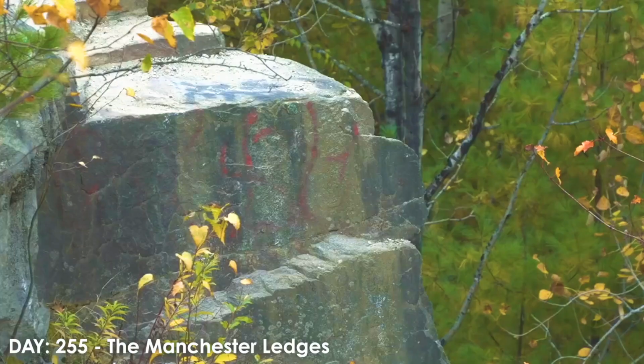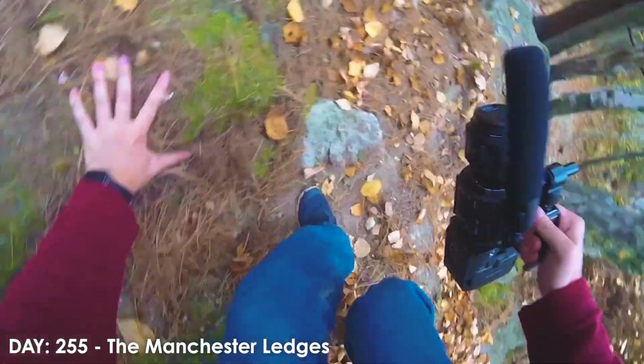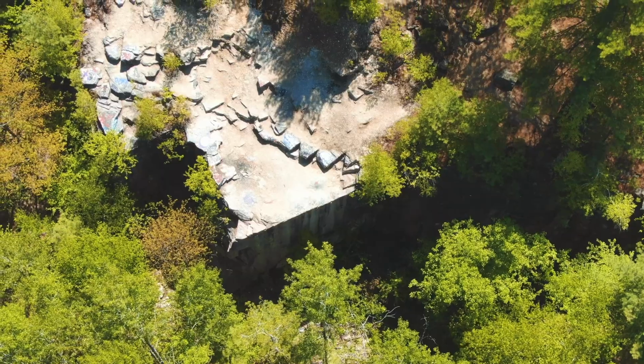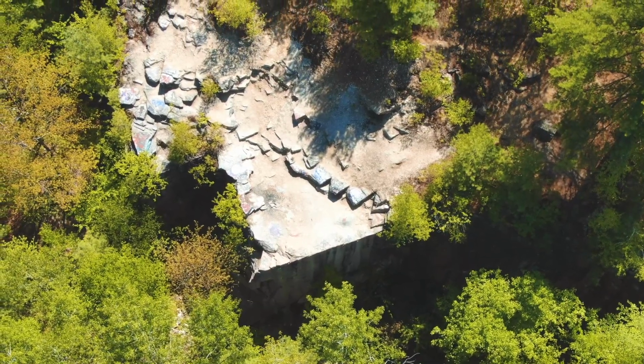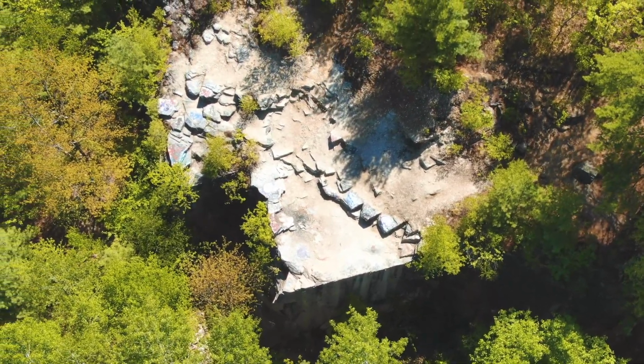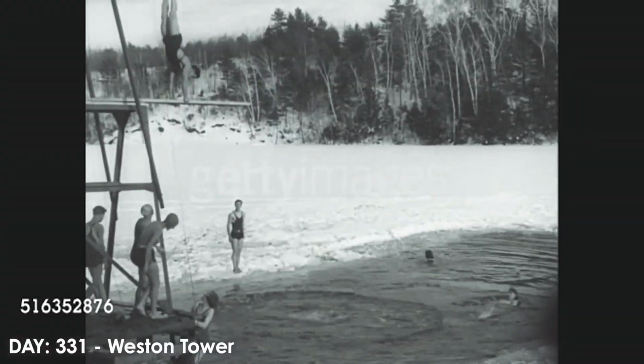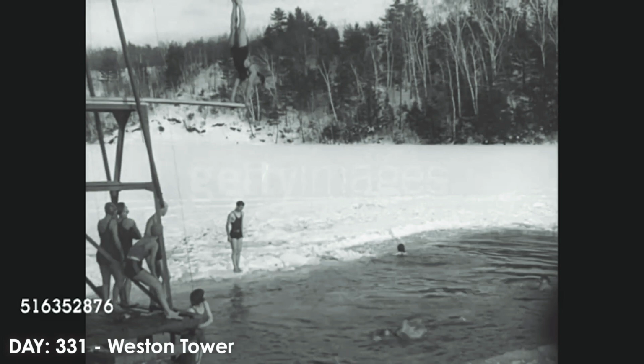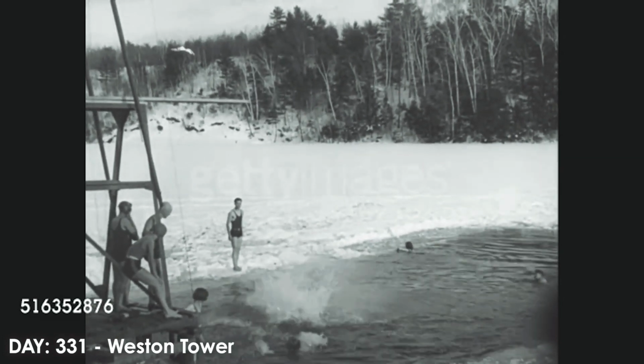This was the very first major quarry in Manchester, and it's actually where the Amoskeag Manufacturing Company mined all of the foundation for the mills. When they were done, the natural lifespan of a quarry, it filled with water, and there was a famous diving group known as the Brownies that used to do high cliff dives into the water. But not just any water, ice cold water.